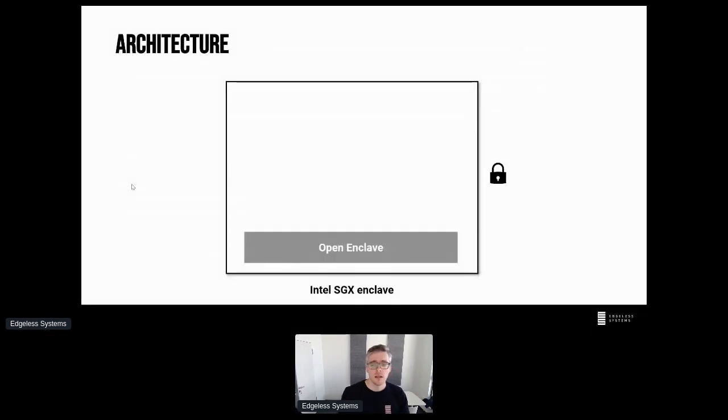We saw the demo, and now let's talk a bit about the architecture and understand what makes EdgelessDB special. So we start with Intel SGX. Intel SGX gives us this enclave and gives us the strongest enclave available in the market. And inside SGX, we use an open source component that's called Open Enclave. And Open Enclave was originally developed by Microsoft. When I was still a Microsoft employee, I also wrote a couple of lines of that. And by now, Open Enclave is being maintained by the Linux Foundation and by the Confidential Computing Consortium. So it's sort of an industry standard.